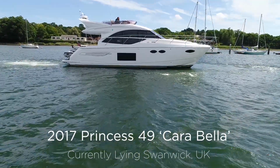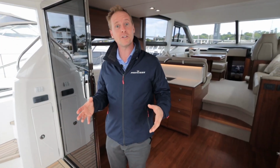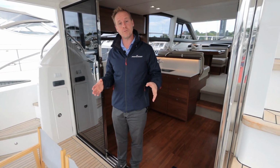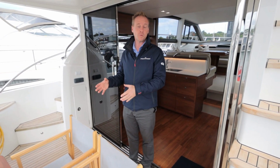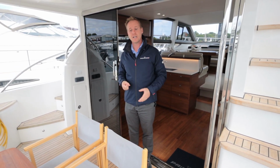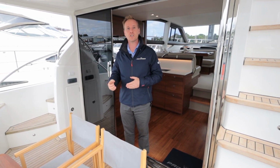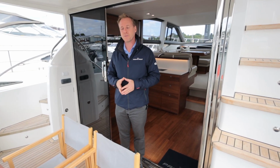So here we are on the aft deck of Cara. She's a Princess 49 2017 build, very high specification, 2 owners from new, always kept along the south coast. We're currently in Swanwick. She was previously at Lymington, and we sold the boat as an improved stock boat to the current owner, so we went through her from bow to stern to make sure she was just right.